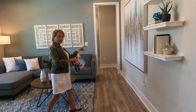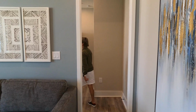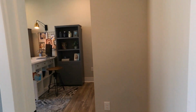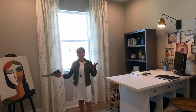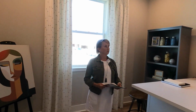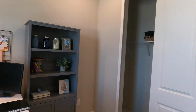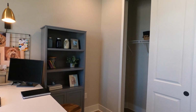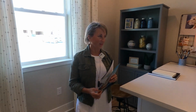So we're gonna go over here, this huge room, and then we're gonna go to one of the bedrooms. This also makes a nice shared space if you work from home, 2 offices with a shared area. Nice tall ceilings, 8-foot ceilings throughout. 8-foot doorways, 9'4" ceilings. There we go.